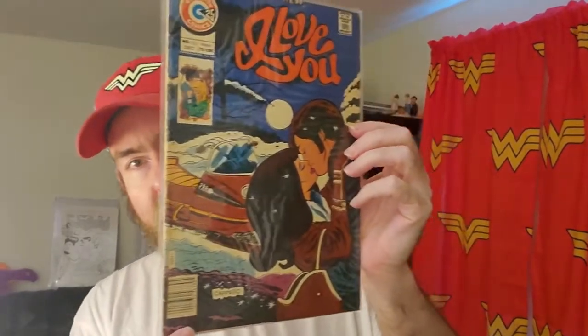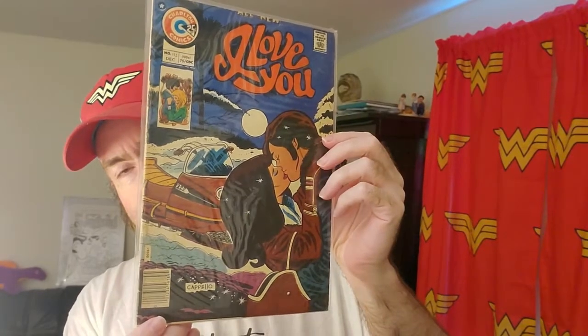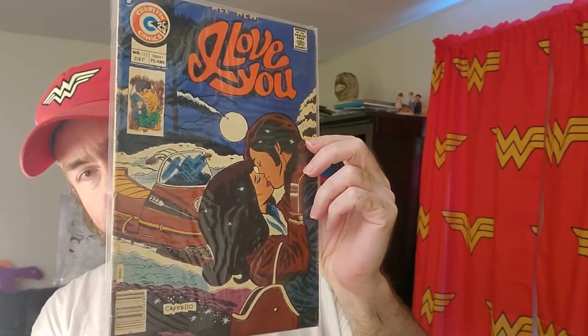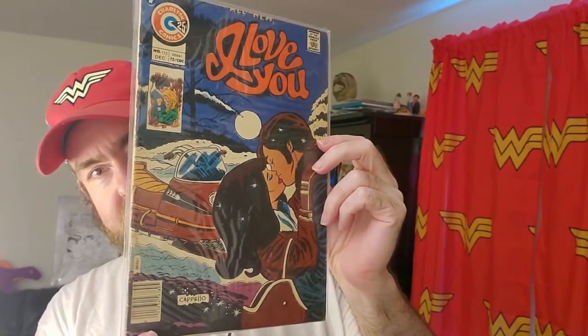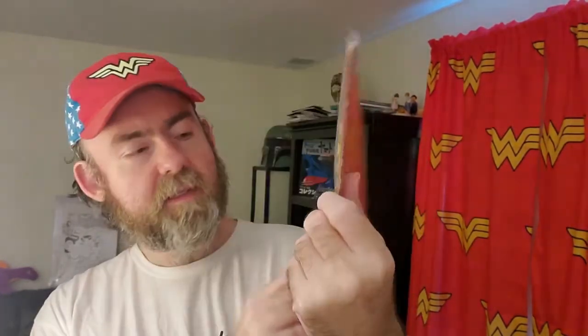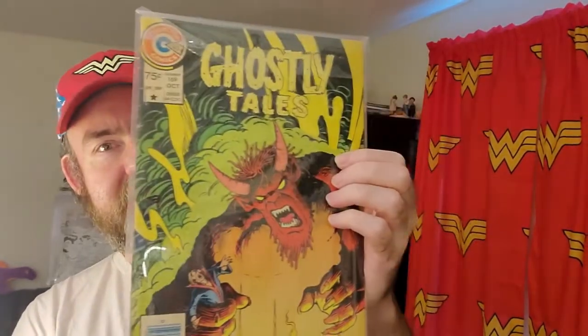Here we have a flip book. I Love You, 115, Art Capello. Very underrated. Some of his later work, this is right towards the tail end of Charlton Romance. It's very simple, but it's very design heavy, and I really like his work more and more as I get into his stuff. The flip side, really cool. It's Ghostly Tales, number 169.